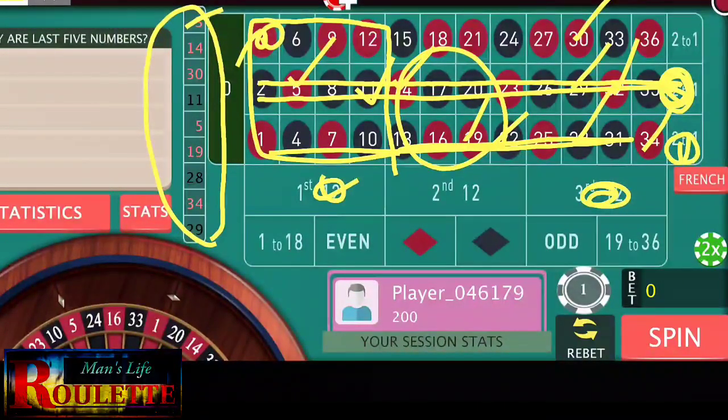So these are the 4 positions we have to play, and once you have selected your positions, what you need to do is continue with those 4 positions for at least 7 or 8 spins.